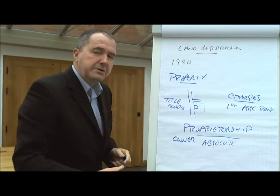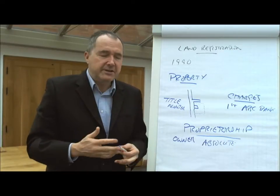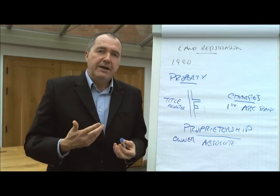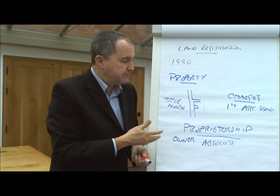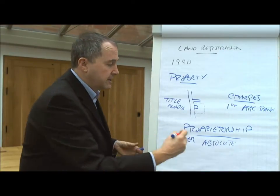Now, if you have absolute title to the property, this means that you own the property, it's yours, you own it forever. There's no doubt, there's no dispute at all. In fact, that's exactly what lenders require when they look to take this property on as a charge under a legal mortgage. They're looking for this property to have absolute title, because there's no doubt about it and the state will guarantee it.